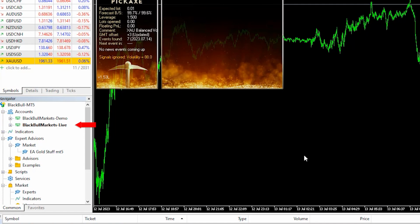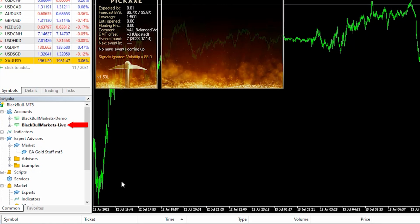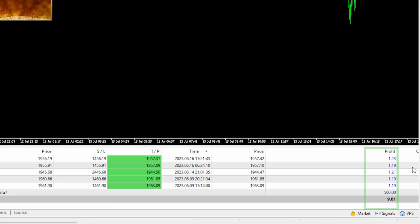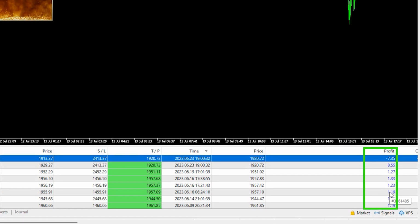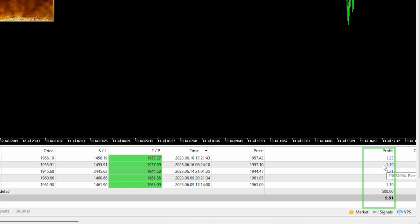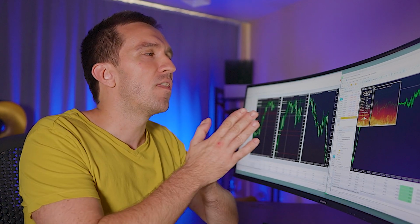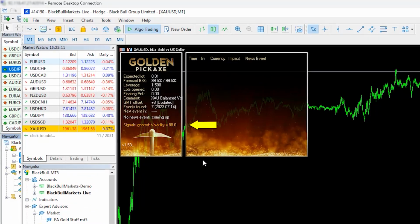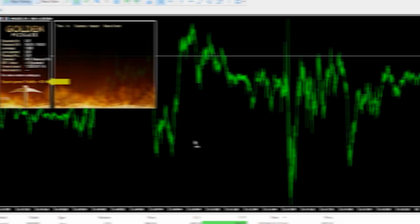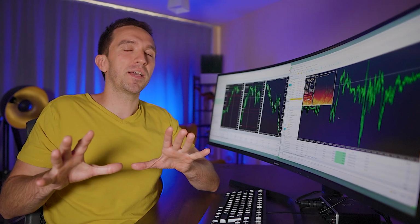So for example, this is a small live account that I have for the Golden Pickaxe. And if I show you the account history, you will see that there are profitable trades, just one losing by the way. And this EA is not really active recently because there is a volatility filter, and whenever the gold is very volatile, the EA just stays away from the market, which probably is the smartest decision.